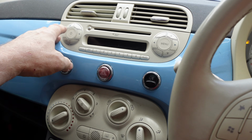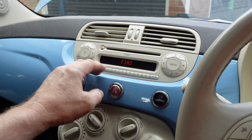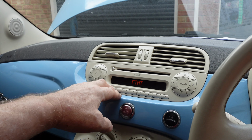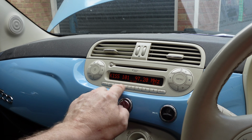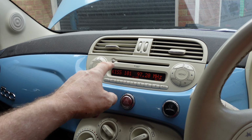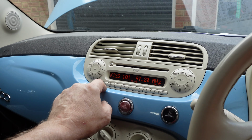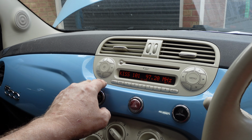So stereo, turn the stereo on. I might have to turn the sound down. Oh, actually I didn't notice whether there was an aerial on the roof or not. Bearing in mind this has come from a different area, so the frequencies are going to be different, but there is something. Free CD? No, I can't remember last time I got a free CD.